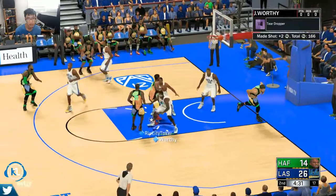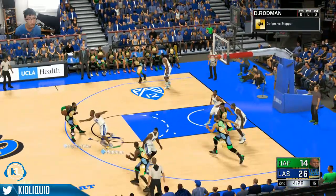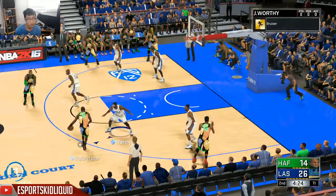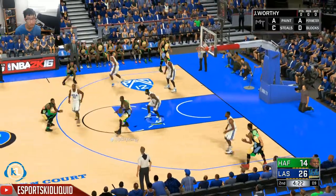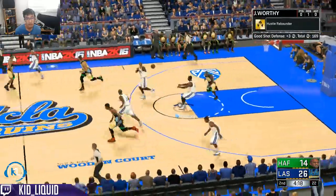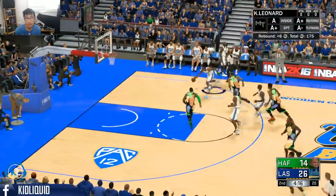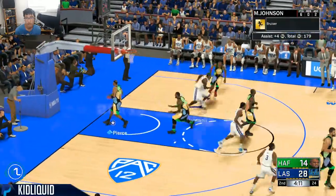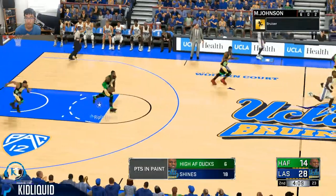Yeah, that's a great call by you, Greg. You're right on top of it. He's a player that knows exactly how to seek out that jugular. Here's Drexler. The rebound by Worthy. Los Angeles leading by 12. Leonard. And good coming off the assist by Magic Johnson.